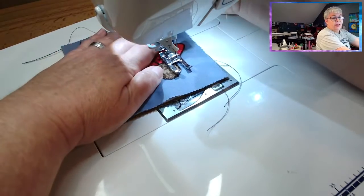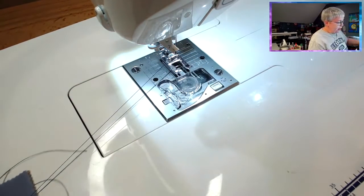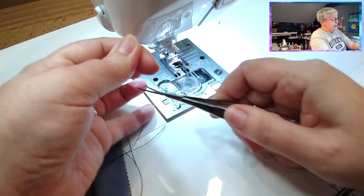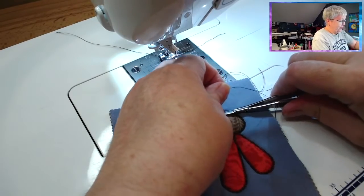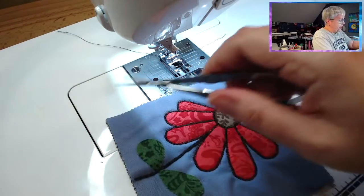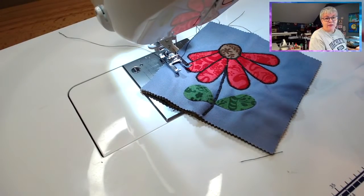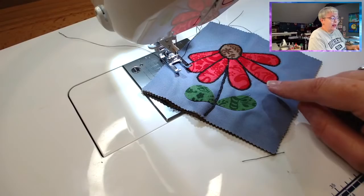All right, so there's my flower. Isn't she cute? Let's take this off for a second and let me just clean up these little stitches and make her a little bit more presentable. At this point, all we have left to do is to stitch down the little leaves. And I think I want to do a blanket stitch.